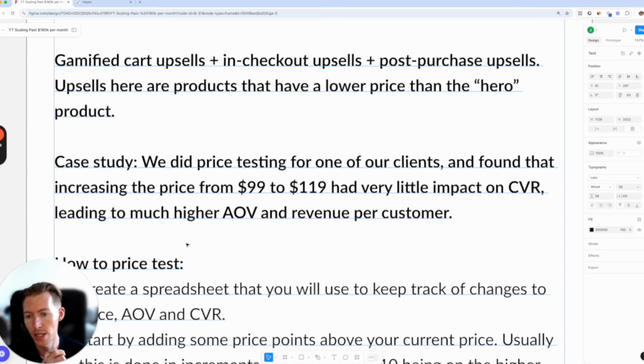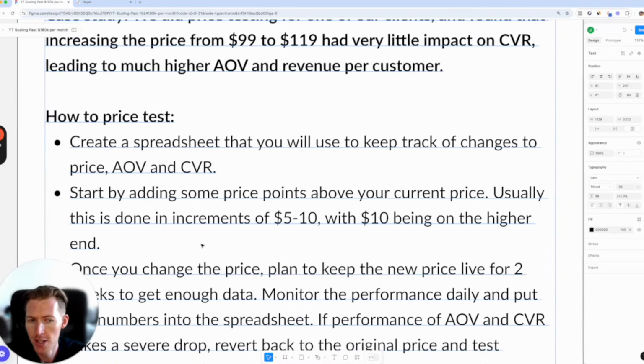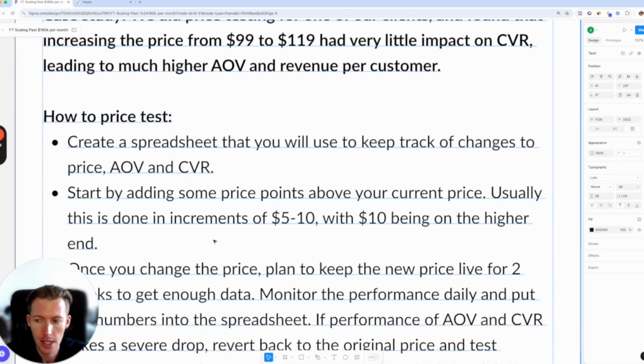Quick case study, we did price testing for one of our clients and found that increasing the price from $99 to $119 had very little impact on conversion rate, and of course that led to a much higher AOV and revenue per customer. We were able to improve ad performance as a result as well, just because we had more room. So how do you price test? Well, the first thing you want to do is create a spreadsheet that you'll use to keep track of changes to price, AOV, and conversion rate.